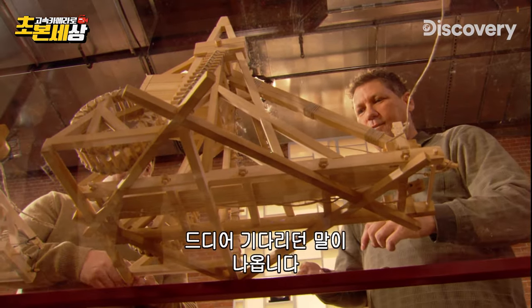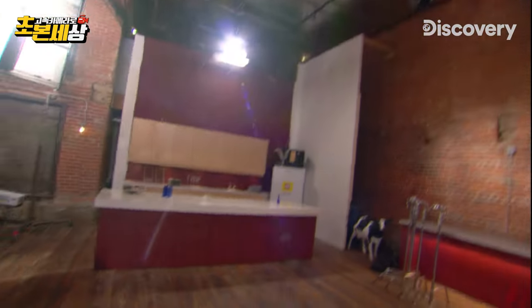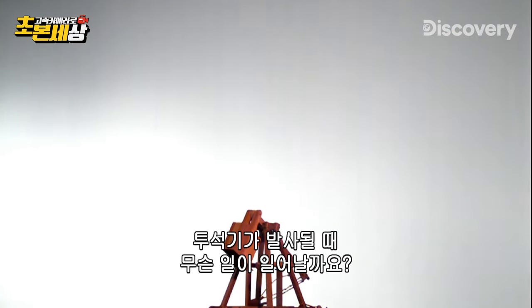Then Ron says the words we long to hear. Let's shoot this and see what happens. Absolutely. Oh. Hey. Nice. Oops. Sorry, guys. Watch what happens when the trebuchet is launched.